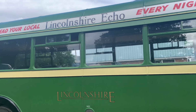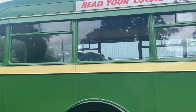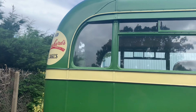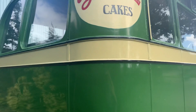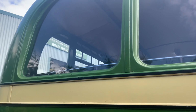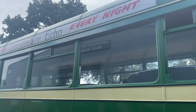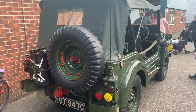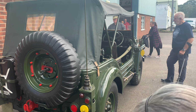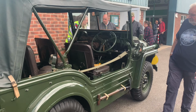I'll tell you, the Lincolnshire Echo is not every night, it is just weekly. I believe it's weekly on a Wednesday, but I'm not sure. Is that the sort of registrations you remember, Mother?